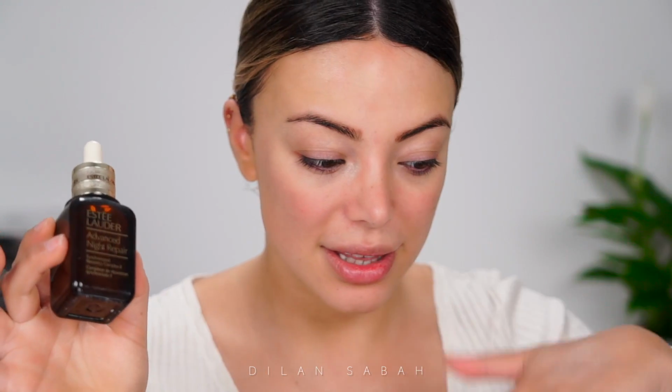So now I'm going to use the serum from Estee Lauder. This is the Advanced Night Repair Serum, and this is what I use at night. And the Lancome Visionaire, it's not here, I use that in the morning. So what I do is I take a little bit of the serum in the palm of my hand. It's almost empty. And I also add a few drops of this tan organic oil.